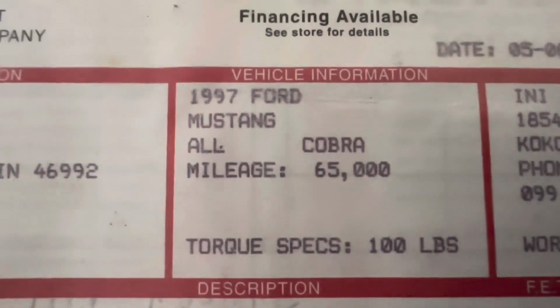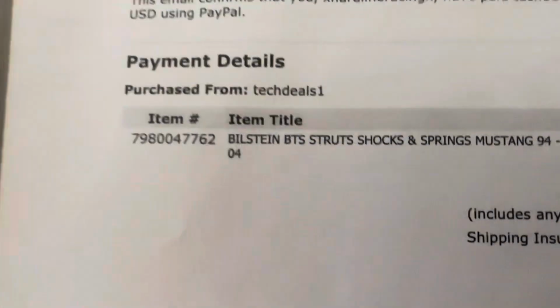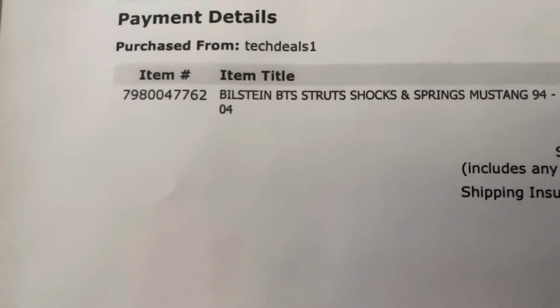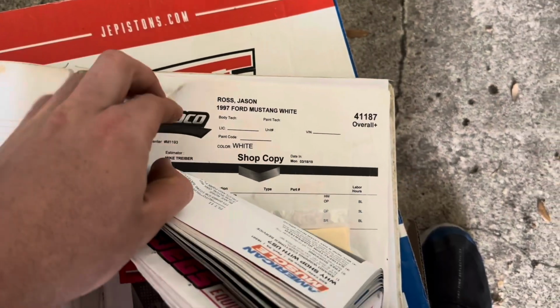1997 Cobra, 65,000 miles on it back in the day. Bilstein shocks and struts, 94 to 04 Mustang. Here's the date, 2005. There's my Mako paint job right there.